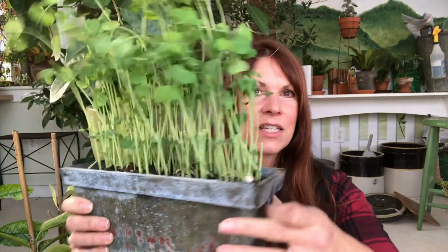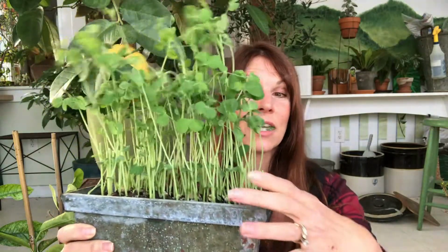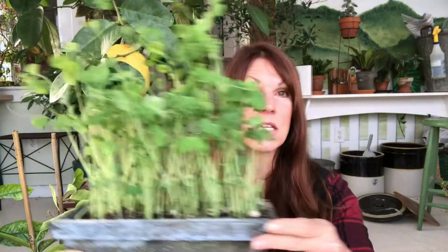I wanted to show you an update on the pea container. So I cut them down once, and this is about 2 weeks after I cut them. Hopefully in 2 weeks I'll have another growth like this. So I'm using these in salads right now.